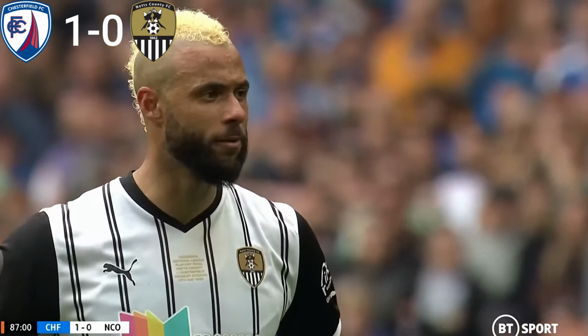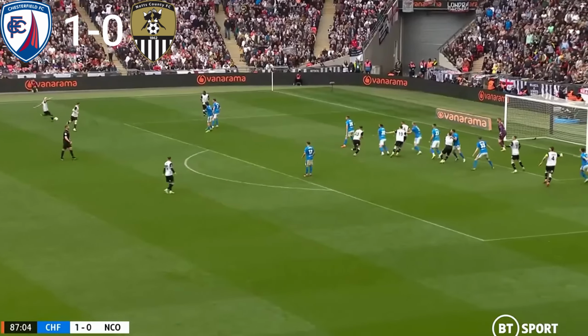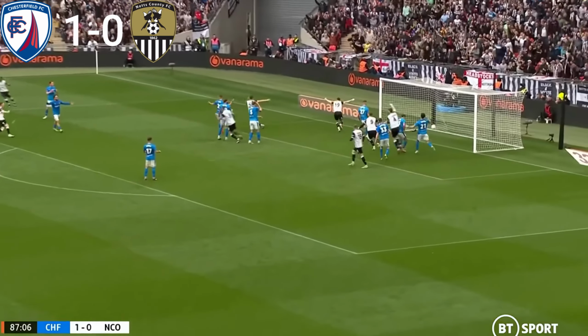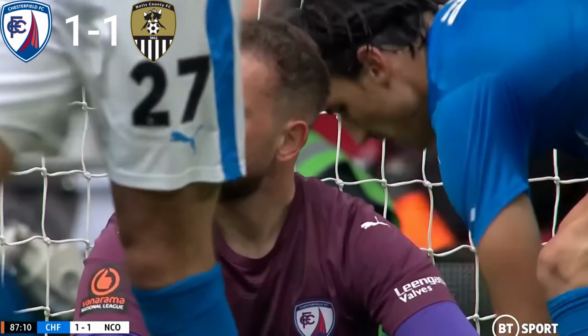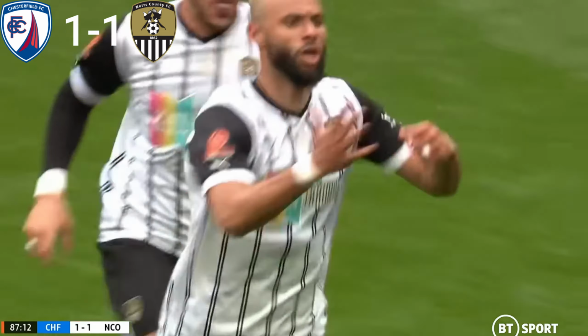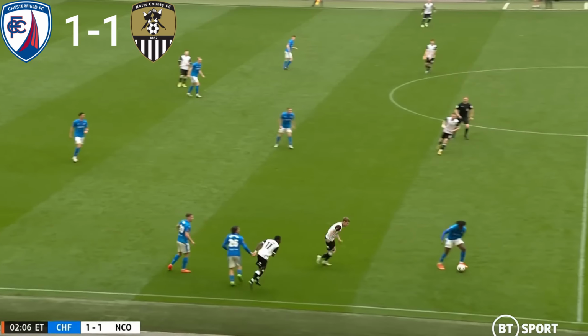87th minute, Notts County have a free kick, it's John Bostock to take, he takes it, slots it into the bottom corner, Ross Fitzsimons, bit of terrible goalkeeping, but everyone's hearts were shattered. It was tough, but the Spywhites were ready to come back.